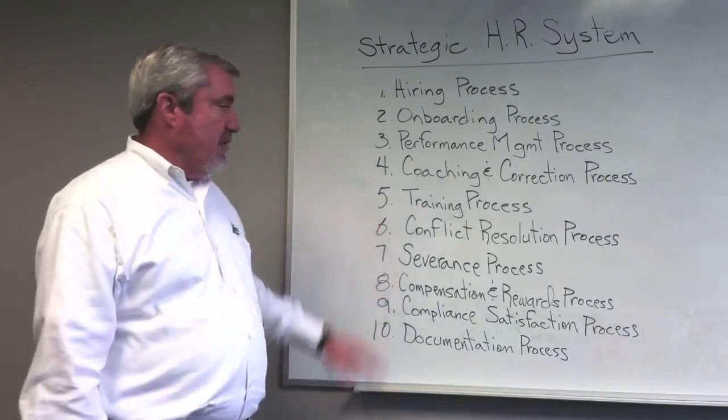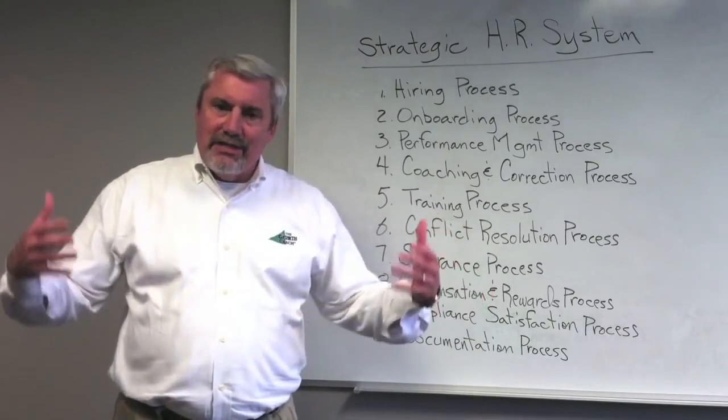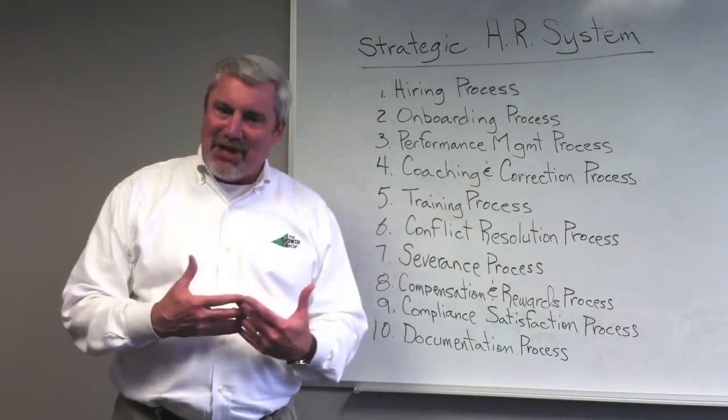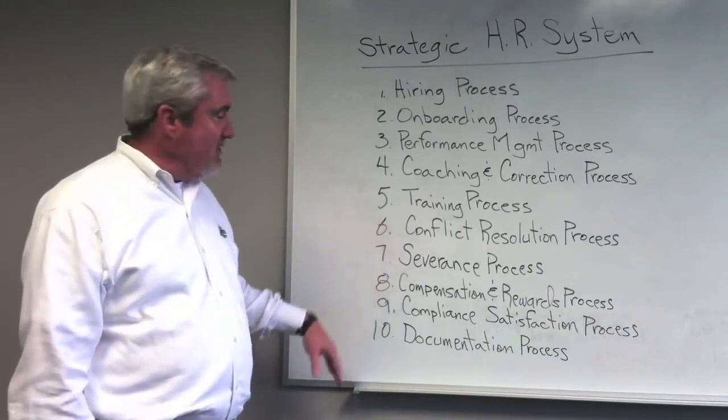And then the sixth component is the conflict resolution process. How do you deal with it when team members get crossways and they have conflict with one another? Well, you have a conflict resolution process.